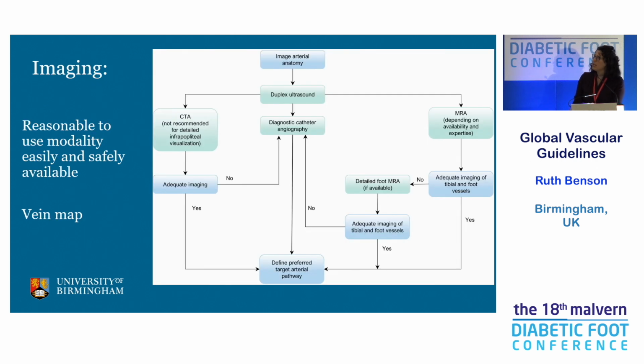When it comes to imaging, we have a very helpful triage diagram. Duplex ultrasound, as a rule, is our first line because in most centres it is routinely available. There is no ionising radiation and there's no intravenous contrast. However, it is very user-specific and you have to have specialised teams, therefore it's not easily available in the community or in a non-vascular centre.